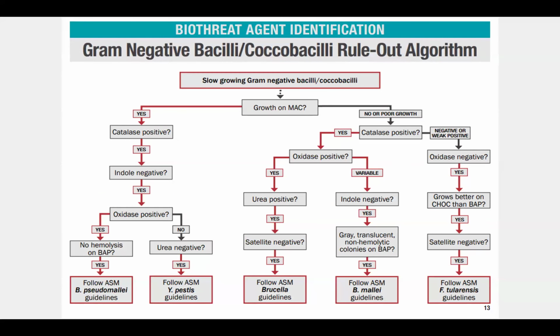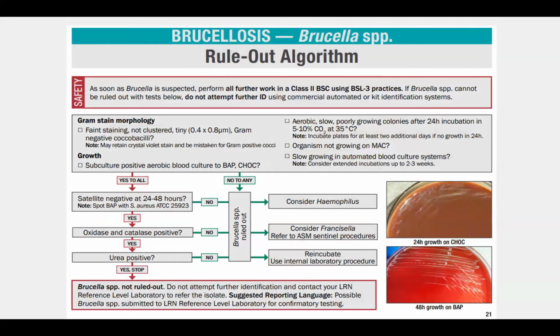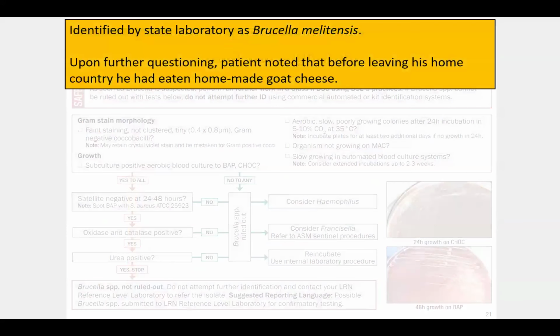So we go down the same flow chart. We look at that and we're thinking in our head, this is going to be one of those select agents. It's growing on sheep blood agar, so I don't think it's Francisella. And we go down the list, we say, okay, this comes out looking like it's a Brucella species. Go down the rule-out algorithm, and it's yes, yes, yes, right down the chart. And now we have a potential Brucella species. This is one we're really very concerned about, and I'll show you why in a few minutes here.